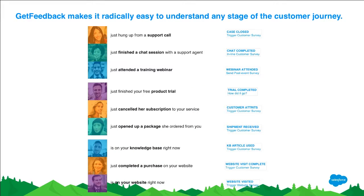So when we set out to build this company, we knew we had to build a powerful integration. So the data had to flow back into Salesforce, and the different parts of the customer journey or life cycle which triggered surveys to go out. Like, for example, someone ends a support call, or they finish a chat session through Live Agent, or they finish their product trial. All these events and parts of the data live within Salesforce already. So triggering is also a really important piece of this.